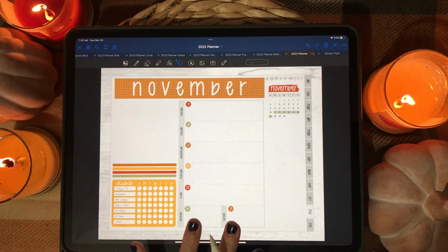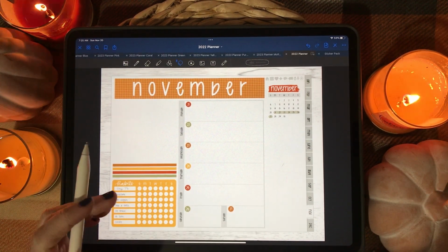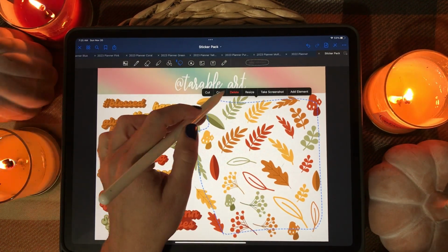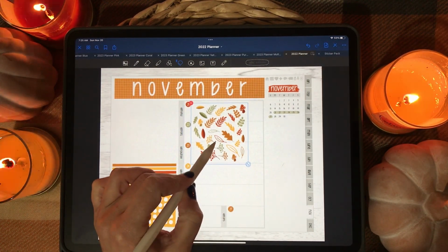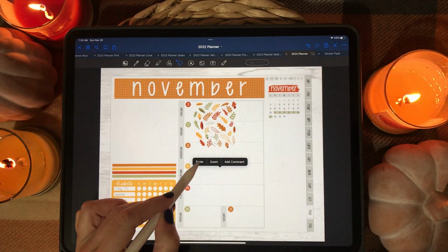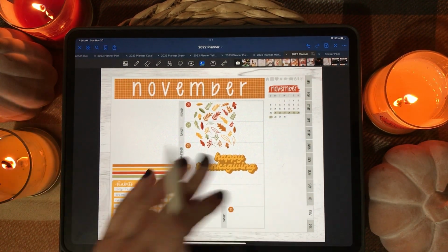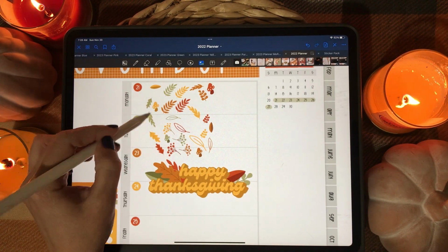Okay, so the next thing that I want to do here is just decorate this space. I know that Wednesday and Thursday I'm going to be doing a lot of Thanksgiving festivities, so I'm going to come over to my sticker pack. I'm going to make sure I have images turned on here. I'm going to select, copy all of these, and paste them all in here, resize them down a little bit so that they're not in the way. I'm going to come back, grab my Happy Thanksgiving here, paste this, grab my picture tool, and size this up. I like this here, and I'm going to put it in the middle since I'll be celebrating both days. So I'm just going to start placing these around randomly, and I will speed through all of this.